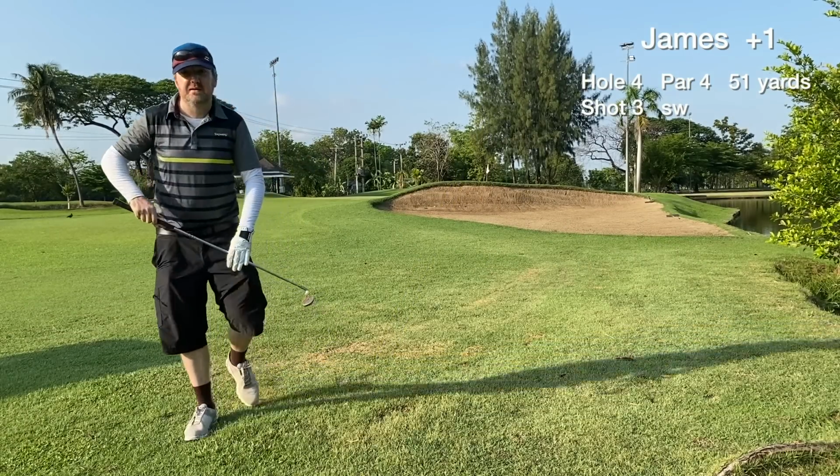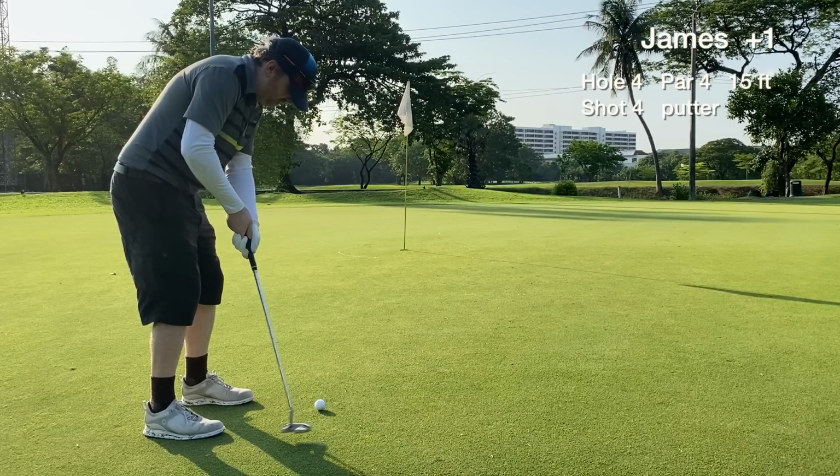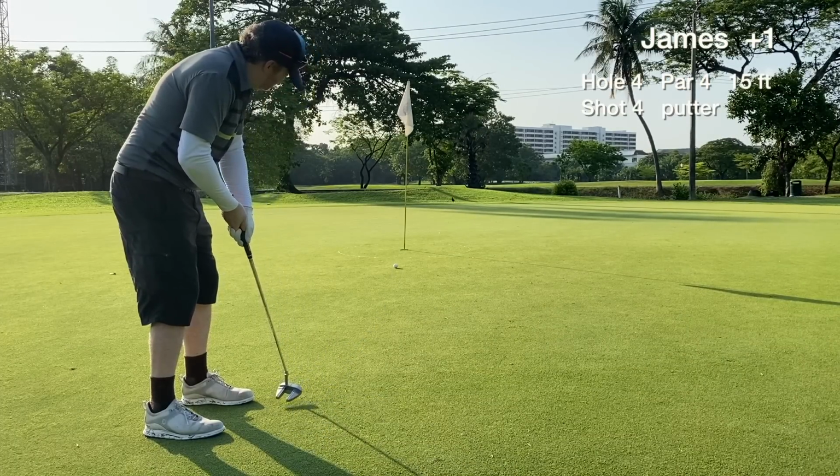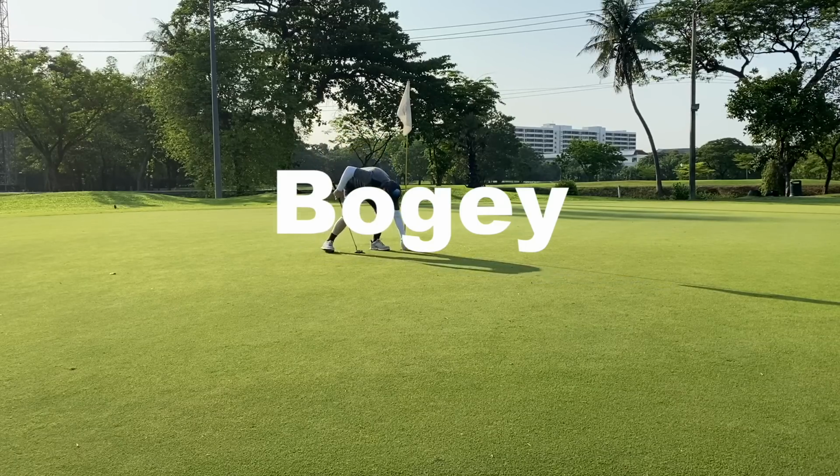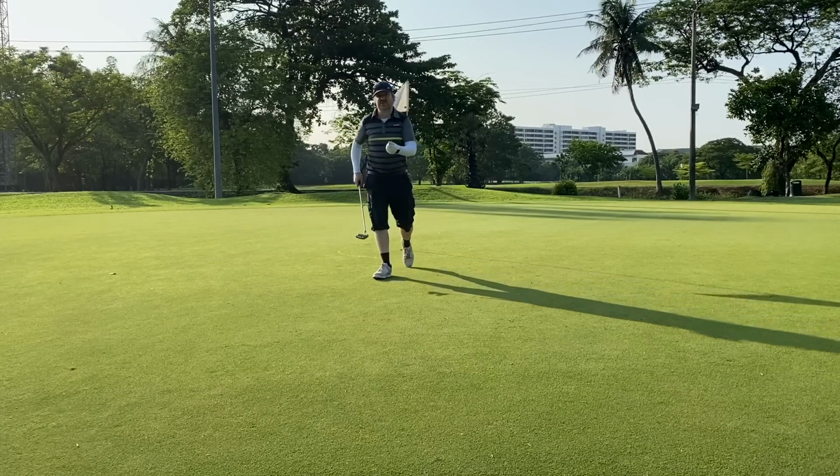So we're on the green in 3 and have a chance to save par with a 15-footer. It just misses, stops dead on the hole, and we carded a bogey on the stroke index 1 hole, still a respectable score.